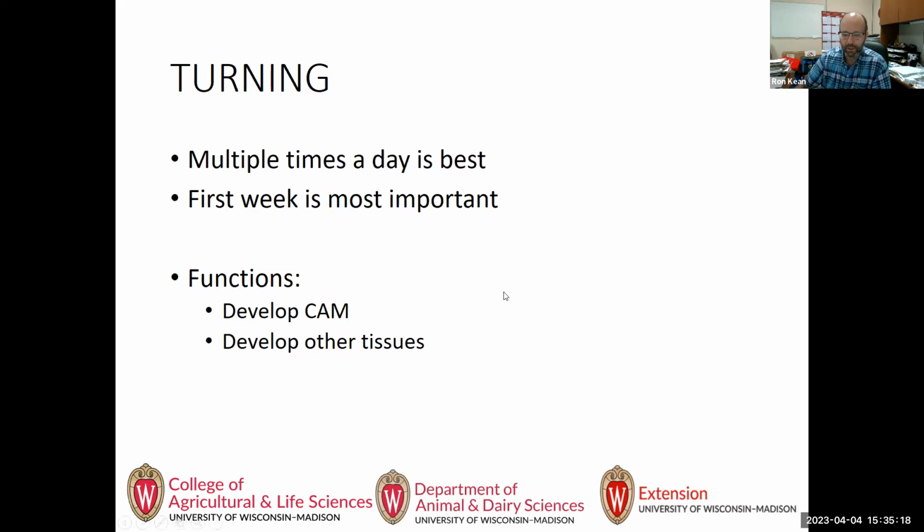A couple things about turning. It helps to develop that chorioallantoic membrane that I showed you. And so if the eggs do not turn, that sometimes won't grow around the entire shell. So then they can have problems later on getting oxygen. It also helps develop some other tissues. I usually kind of jokingly say when I talk to little kids, especially, it's exercise for the embryo, right? They develop some different things. People talk about sticking to the shell. I don't know if that's really much of an issue, but if that helps to think about it, you can think that.